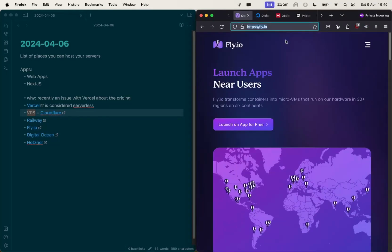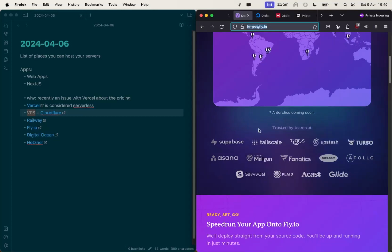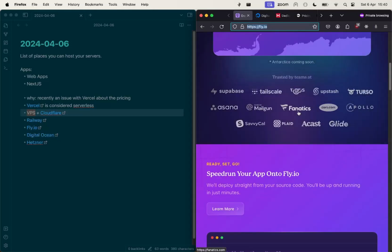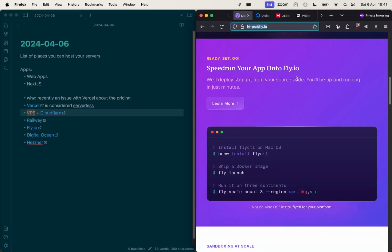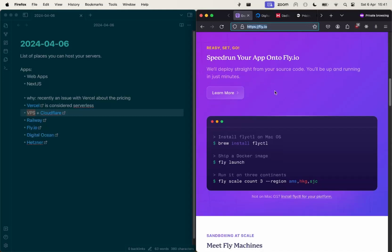First is Fly.io. It transforms containers into micro VMs that run on their own hardware in 30 plus regions on 6 continents. This is quite interesting. It's used by a lot of companies, including Supabase, Asana, Mailgun, Ghost.org, Cursor, Apollo. So some quite interesting companies and teams. And here we have an example. You deploy straight from your source code, and you'll be up and running in just minutes.